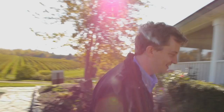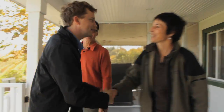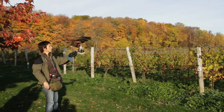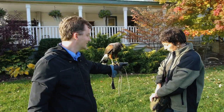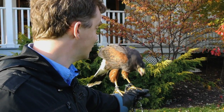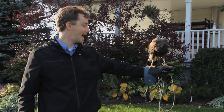Today, Dave and Louise, owners of Featherstone Winery, have graciously invited me in to experience their unique vineyard and all it has to offer. First, Louise introduced me to Amadeus, Featherstone's resident Harris hawk, who keeps the fields free of nuisance birds that can devastate grape crops. I can certainly feel the sharpness of his talons.